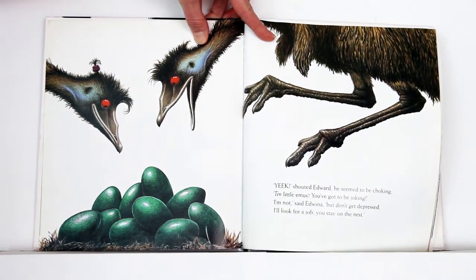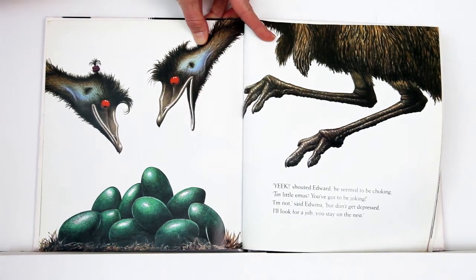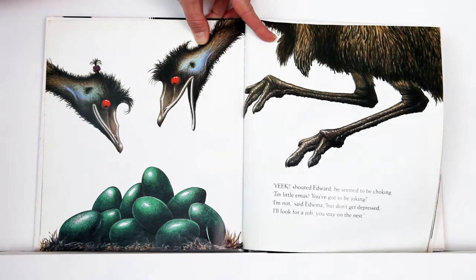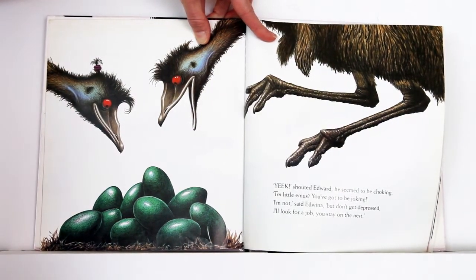"10 little emus?" shouted Edward. He seemed to be choking. "You've got to be joking." "I'm not," said Edwina. "But don't get depressed. I'll look for a job. You stay on the nest."